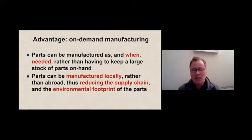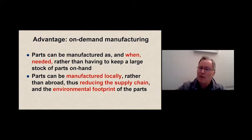Now we get to the slightly more interesting area, and one that hasn't been applied quite as much around the world, but the whole area of on-demand manufacturing. So Brendan talked about it earlier. The idea is, instead of shipping parts around the world, you make them where they're needed, not just where they're needed, but when they're needed. So you don't keep a warehouse full of spare parts.